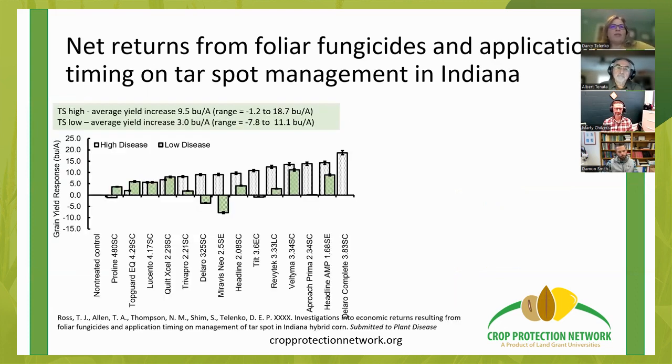And so what we found, if we look across our various fungicide products that we had evaluated, under high disease pressure, every product but one significantly increased the yield response as compared to the untreated. Where we had low disease pressure, the green bars, sometimes it was highly variable. And so on average, where we had high disease, we had about a 9 bushel per acre increase in yield potential. And then under low disease pressure, we saw about a 3 bushel increase.